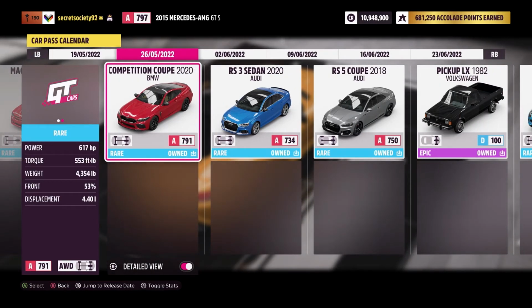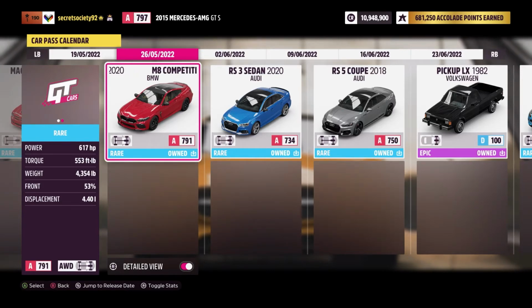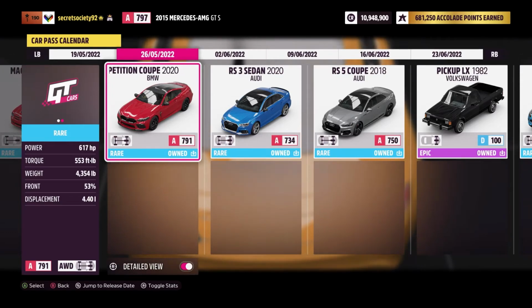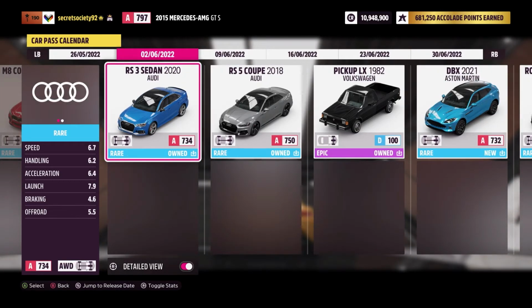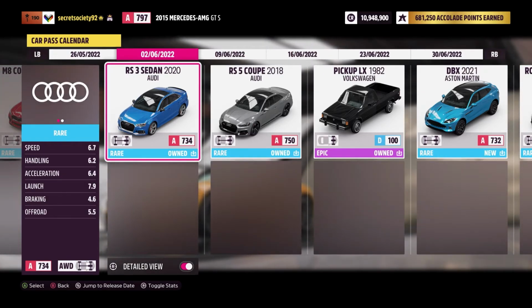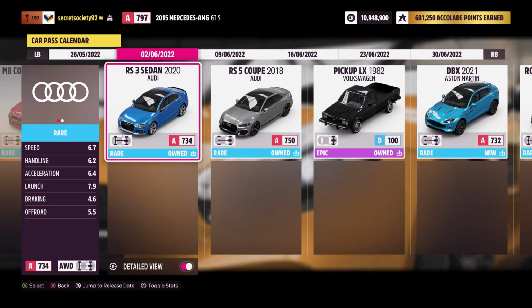Then the M8 Competition Coupe. Before BMW eventually ruined the look of their cars with their awful looking grills, we get this awesome machine, which is a really good mix between sports car and Grand Tourer, awesome to drive, plenty of power and torque, and looks absolutely amazing as well. Then the Audi RS3 Sedan, which shares the same engine with the TT RS, so it's basically a sports saloon with a sports car engine, and I'm fine with that considering it looks good and it drives really well.